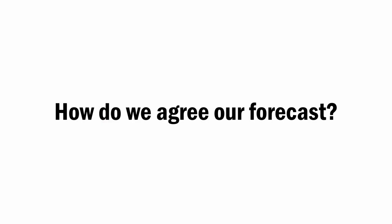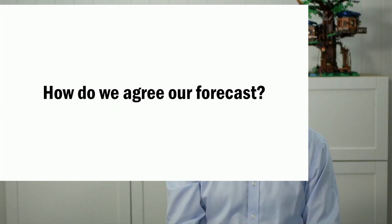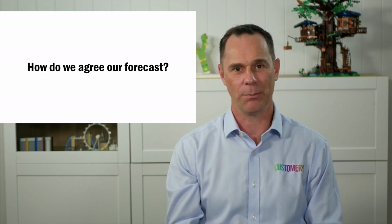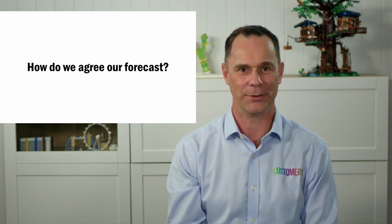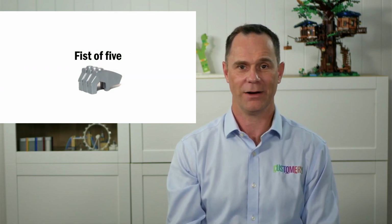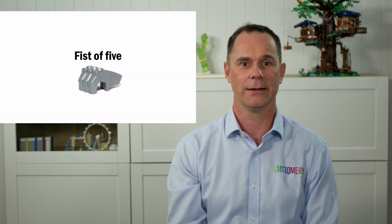Some teams can get caught up in a vigorous debate about the forecast capacity. It's the Scrum Master's role to help facilitate this discussion and help the team come to a consensus in a reasonable time. One technique your team can use is to play the Fist of 5. It goes like this. In the Fist of 5, each team member holds up their hand at the same time. The number of fingers you're holding out corresponds to your level of support for the forecast. This game works best if you aren't a Lego minifigure and have actual fingers.